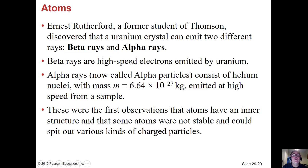Rutherford, former student of Thomson, discovered that a uranium crystal can emit two different rays, beta rays and alpha rays. It turns out that beta rays are just electrons that are traveling at high speed, and alpha rays turned out to be helium nuclei, actually. Alpha rays, now called alpha particles, consist of helium nuclei. Okay, good. And here's the mass of that. If it's helium, it's got 2 neutrons and 2 protons, so this is the total mass. Emitted at high speed from the sample.